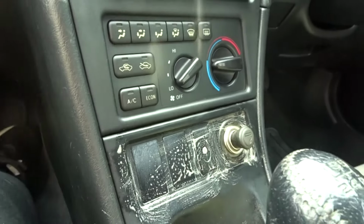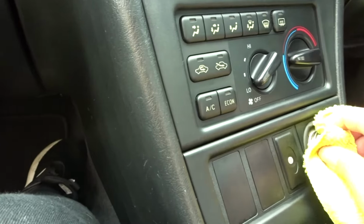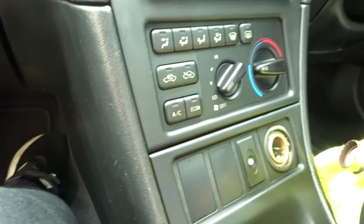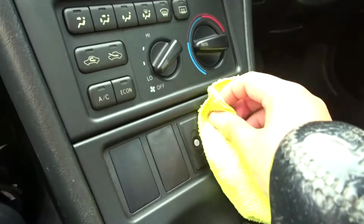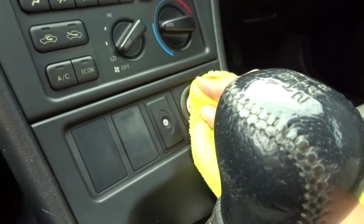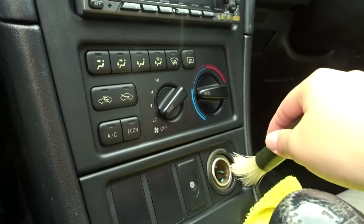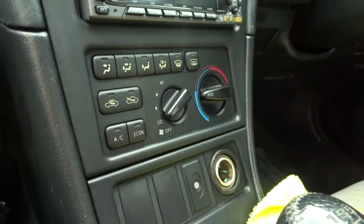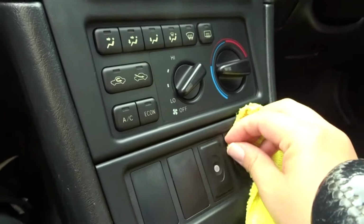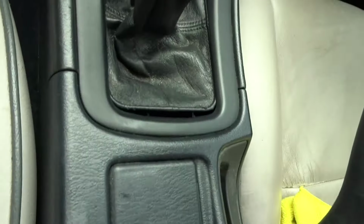That's a nice bit of foam in action. Get the old cloth. Hope you ain't damaged this. Yeah, this car is coming up really well with the interior. I wonder if I'll get the little brush in there a minute. I think that's this area pretty much clean, just working our way down and down.